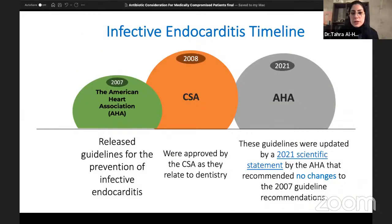If you search the internet, you'll find two schools, the American and the UK school. The UK guidelines are different. They found that since there is no scientific evidence to correlate infective endocarditis and dentistry, there's no need to use antibiotics. But later on, in the years after that, the reports of infective endocarditis rose a lot in the UK. So they went back and revised their guidelines. For us, I think it's better to stick with the AHA guidelines.